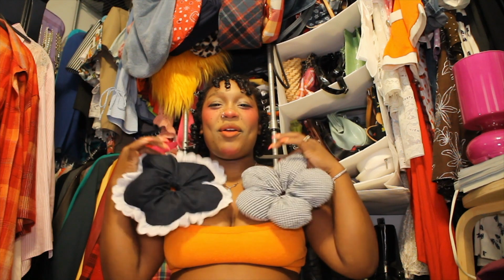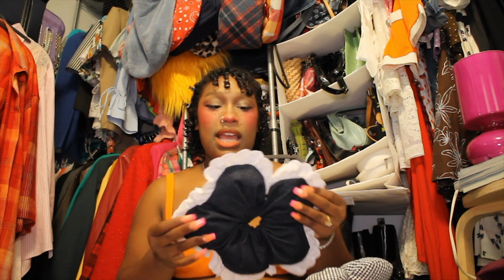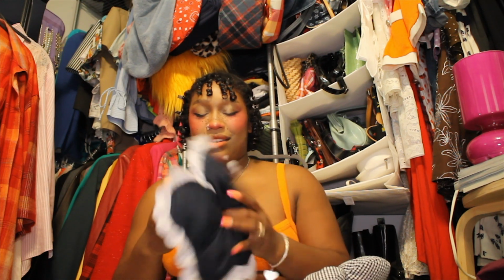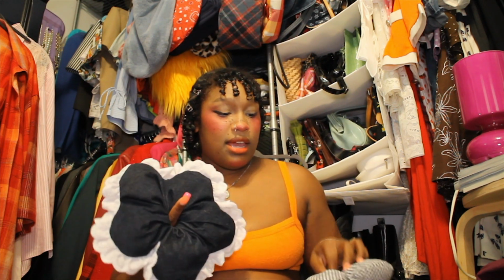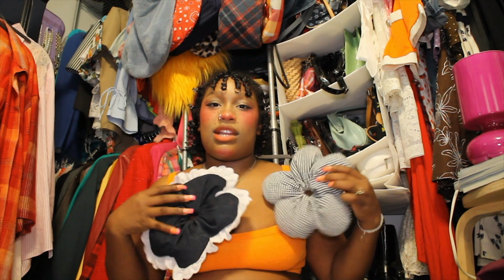So here are both of the scrunchies that I made. This one is my favorite. I do think it's a little bit big, even for my standard. I love extra, but maybe this is a little too extra. But I have worn both of them actually, so absolutely loved how these turned out.